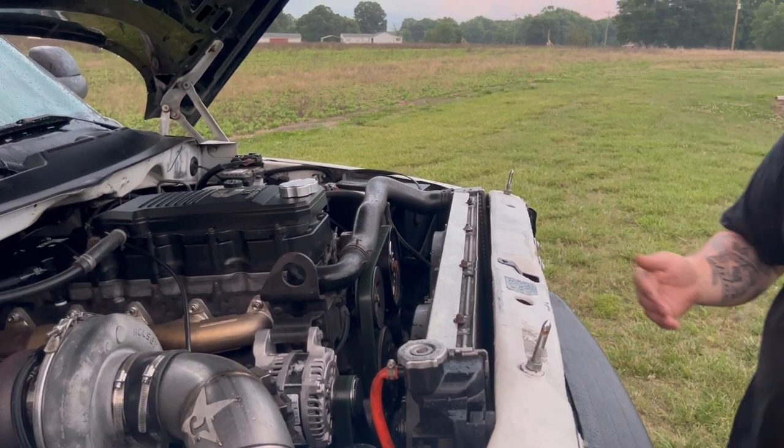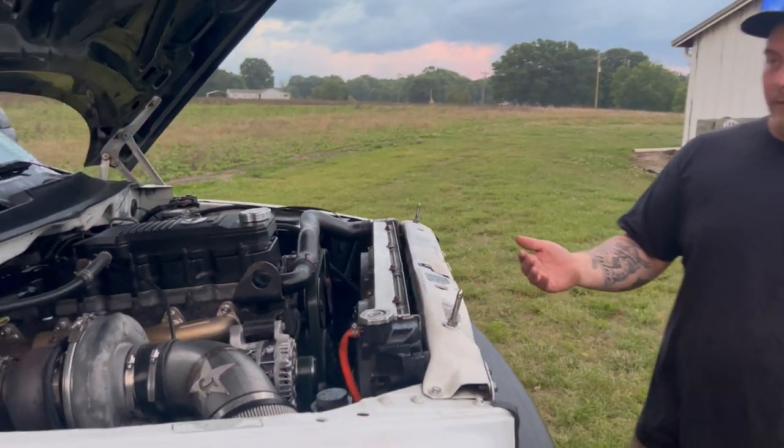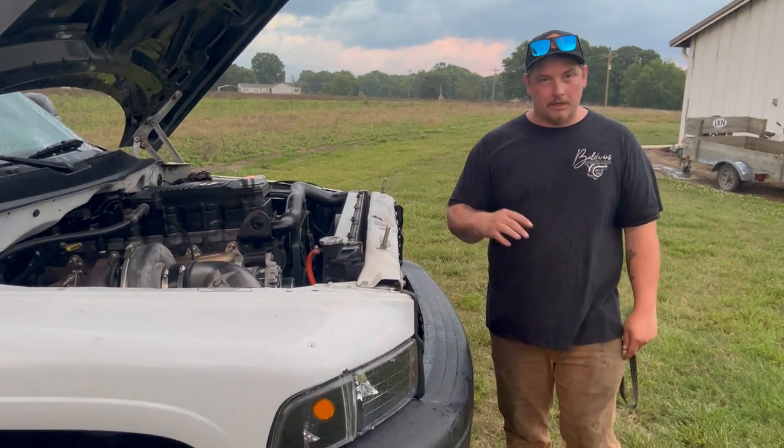Other than that, you can put an electric vacuum pump on here if you want your HVAC to work, so it doesn't default to the defrost.